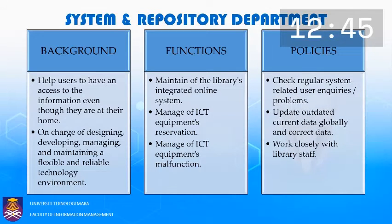System and Repository Department is now the most frequently used resource by the users nowadays, because of the outbreak of the COVID-19 pandemic that caused the users to be unable to go to the library. So, the online resources help them to have access to the information even though they are at their home. This department is in charge of designing, developing, managing, and maintaining a flexible and reliable technology environment in support of the library's mission. One of the policies of the System and Repository Department is to check regular system-related users' inquiries or problems, by email, in-person or telephone calls, and send back answers or solutions through email or direct intervention when necessary. One of the functions of the System and Repository Department is to maintain the library's integrated online system.